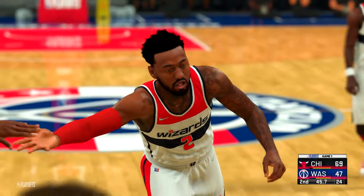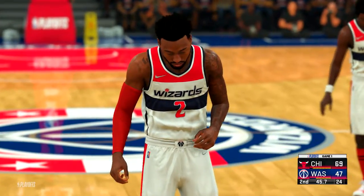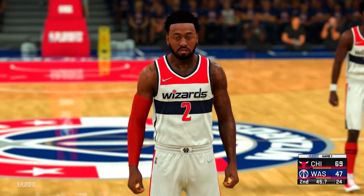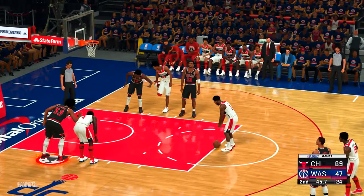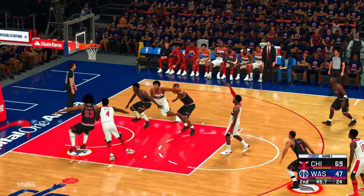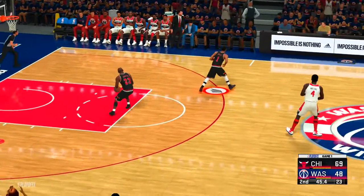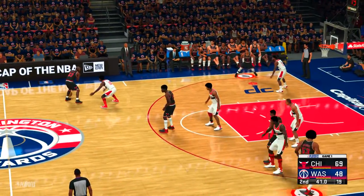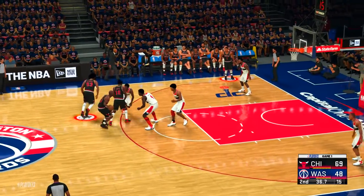Well, there's no denying it. When Wall is healthy, he is still a major threat in this league. I mean, he's lightning quick as a point guard, and he has tremendous defensive instincts. And so Wall nails them both. There's 45 seconds left in the first half. Jordan with it. He's got 18.